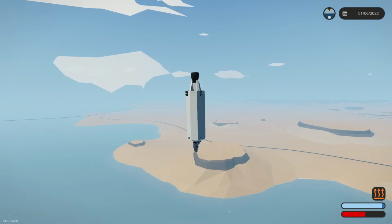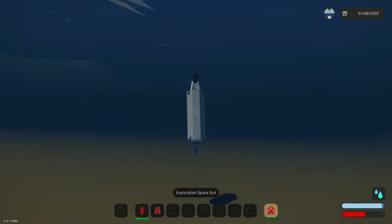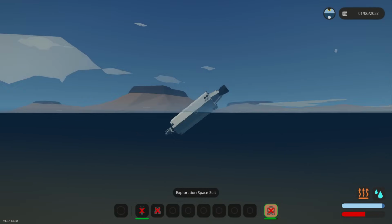And a parachute has not popped yet. And I would expect it to have popped ages ago. So I think we're dead. It just bonked me on the head. And we're fine. Look at that. It floats. Excellent.